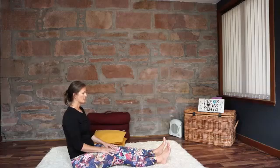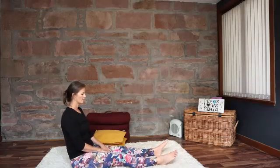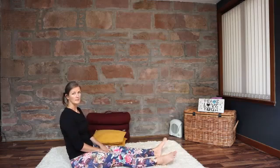Inhaling to center, to the right. Inhaling to center, to the left. Inhaling back to the center. Then just rotating through the ankles, either clockwise or anti-clockwise. We'll go both ways, so don't worry.